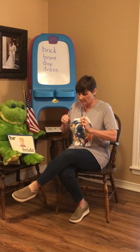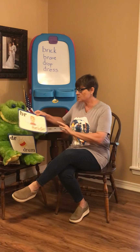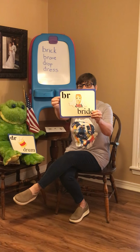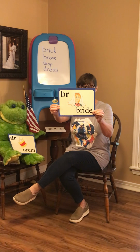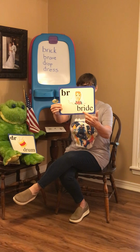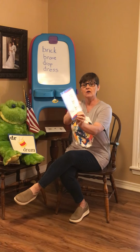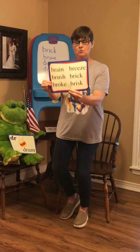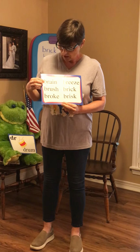Mr. Frog's holding them for us here. Let's look at our first special sound. Our first special sound we're going to talk about today is BR. BR says burr, burr, as in bride. Do you hear burr in the word bride? Let's look at the back of the card and see if we can read these words and listen for the burr special sound in the words.